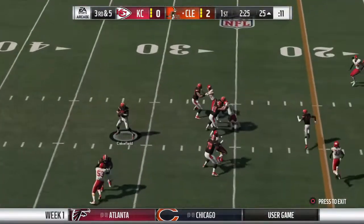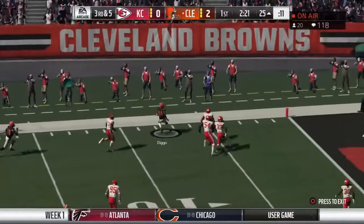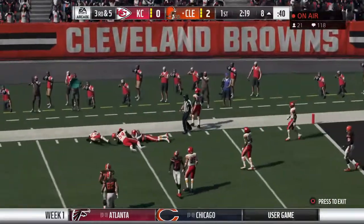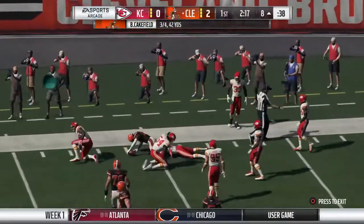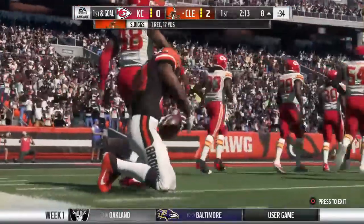Back to throw here. The left side caught by Diggs. And he's got the first down as he gets it to the 8. They're able to convert on 3rd down, and that sets up a 1st and goal.